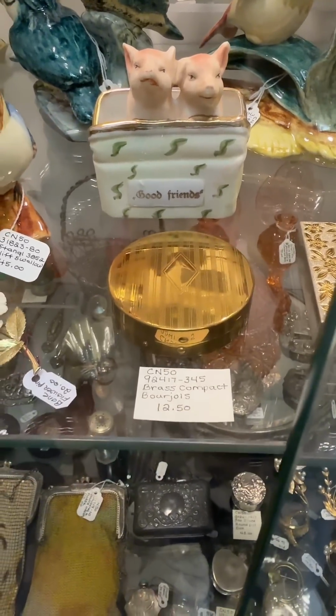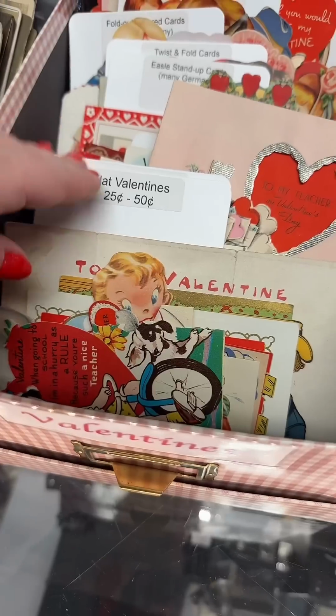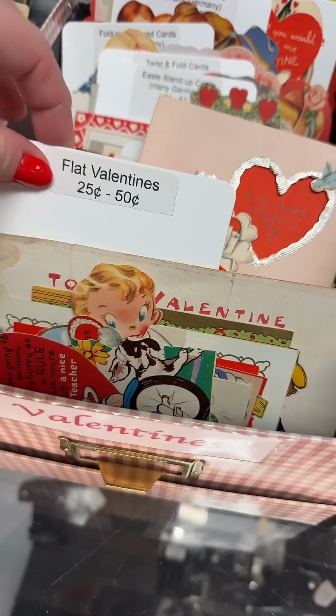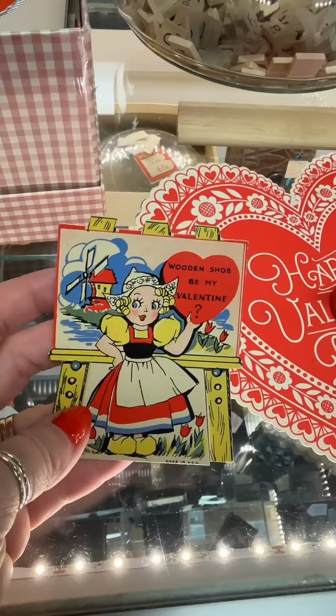I wanted to get this compact, but I just don't think it'll fit on my trinket shelf, so I had to pass on it, as well as a lot of these other really cool ones. Since Valentine's Day was over, they had some really cheap vintage Valentines, so I did do some digging.